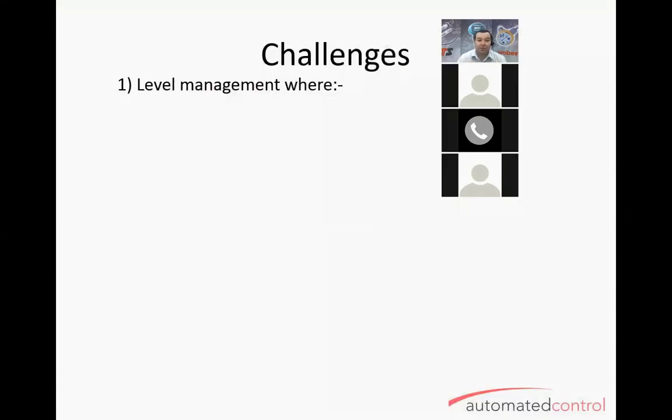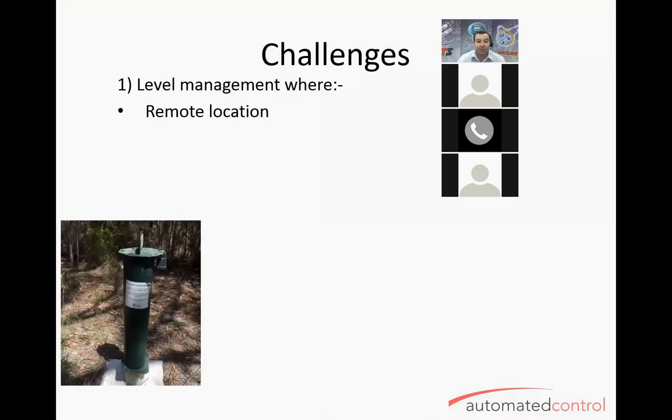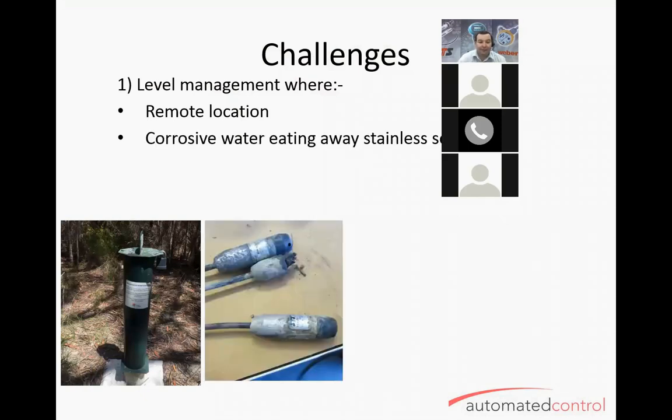So the challenge is level management. So first thing I want to know is how much water do I have. Challenges we've come across recently for those: measuring level in a remote location, so out in the middle of nowhere with no power or infrastructure available. Quite corrosive water, as you can see from the photos. Some STS stainless steel pressure transmitters getting eaten away. That was about 8 to 12 months worth of submersion in the water.